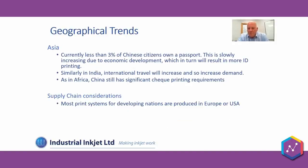Asia, not a lot of passports in China yet. It's growing. We forecast quite a growth in China and India this year. Obviously, with the virus, things are not so good. The international travel has gone and the need for passports or ID cards has also gone. Hopefully, that will bounce back in time. As in Africa, China still has a lot of check printing, so there are opportunities there. One thing to think about in terms of security printing equipment is that most of it is still manufactured in Europe or USA. So there's not a lot, for example, in Africa, of domestic production of machinery yet.